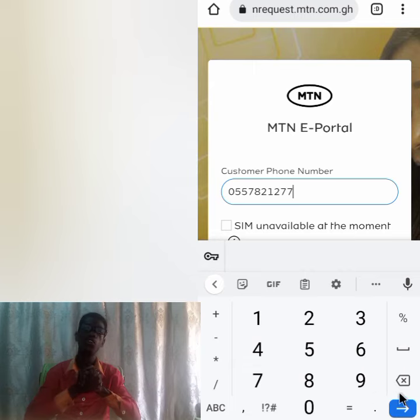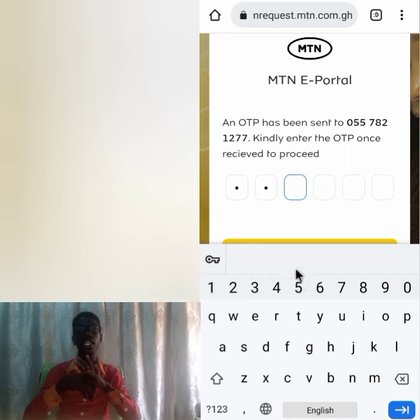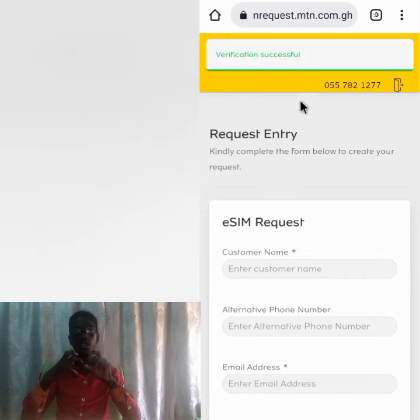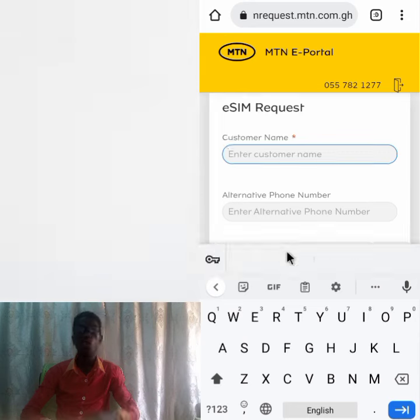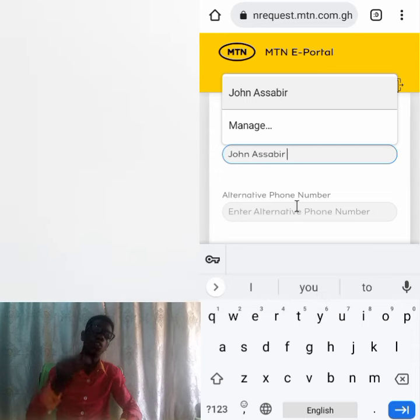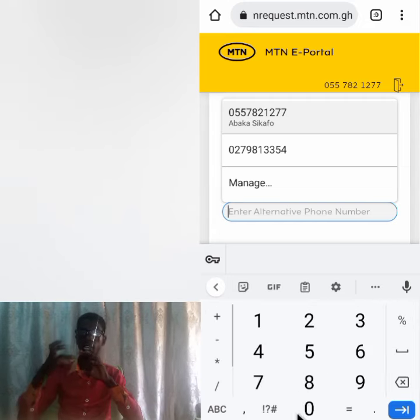So this is the number. Here an OTP has been sent to my number. Let's check and see the OTP. A one time password has been sent to my number. After the OTP has been sent to you, you go to fill in this form. The customer name, say my name. Alternative phone number: enter the alternate phone number that you really want to use. So I can use this alternate phone number.